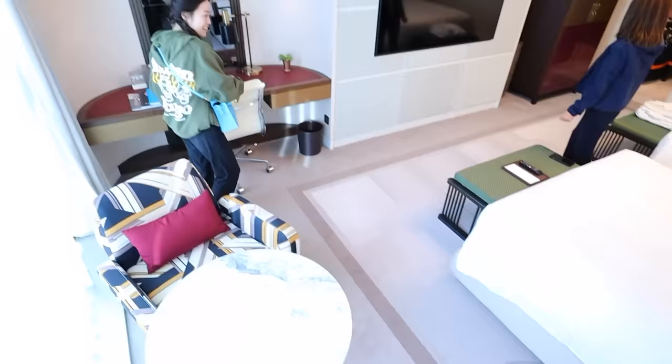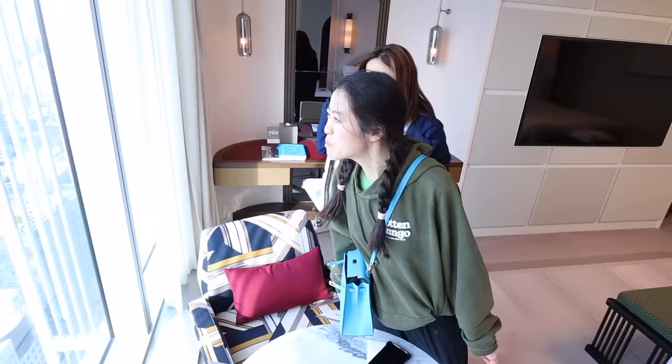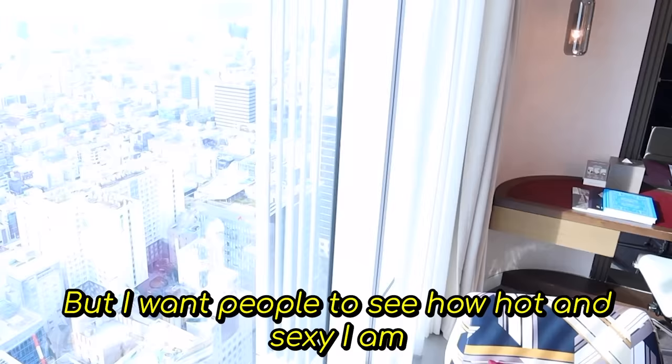Ooh. Oh my god, our suitcases are here. It's spacious. Wow, I like it. It's so clean. It's very cool. I like it. Wow. There's an air purifier. Please keep your curtains closed to secure your privacy. I want people to see how hot and sexy I am, okay?